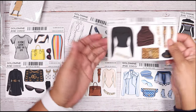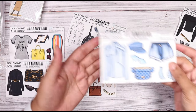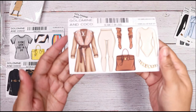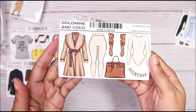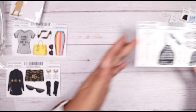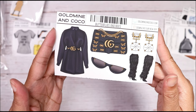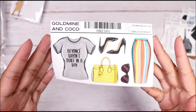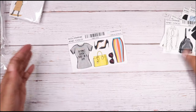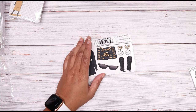And then we have Heaven on Earth. It's the 2000s Baby. Blame It on Louis or Louise. Or Louis. Was Louis because Louis Vuitton. Duh. Dior's plaid. Butterfly and Bees, and Beyonce Days. And I'm thinking I'm gonna use a lot of these for my dashboards, is what I'm thinking.